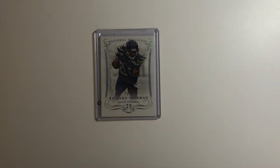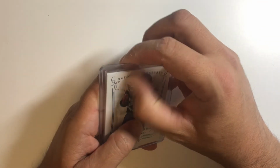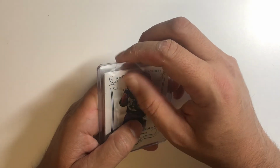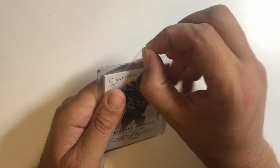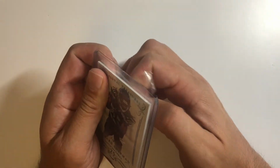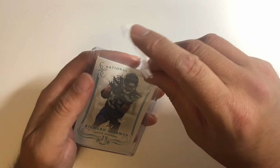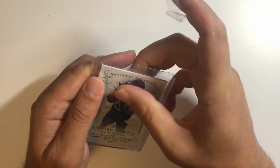it's 2014. So I believe Sherman was a rookie in 2011. So, you know, early stuff, but right after the, this is the second Super Bowl year, I believe, because I think the Seahawks went to the Super Bowl in 13 and in 14. So this was the second year that he went to the Super Bowl with the Legion of Boom, my guys. So yeah, I'm excited to have this card.